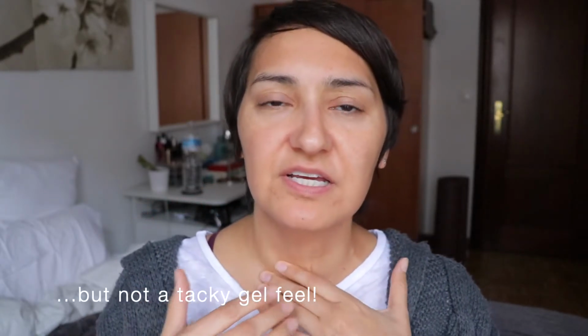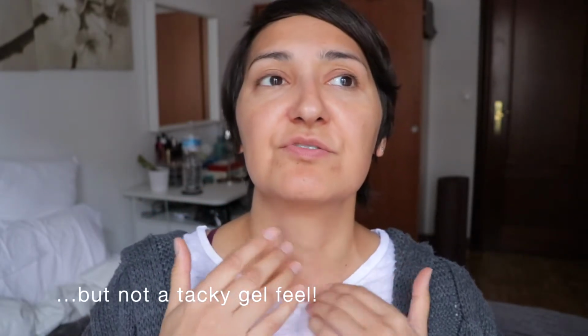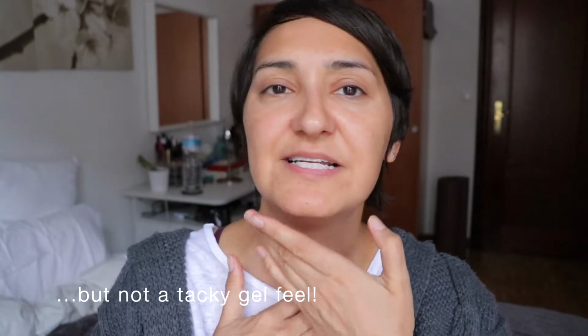I love the way this feels. It goes on really nice and smooth. It just feels refreshing when I put it on my face. It's like a wake up, because the gel, I feel like, has a cooling kind of feeling. So anyways, now instead of rubbing up on my neck, I'm rubbing down.